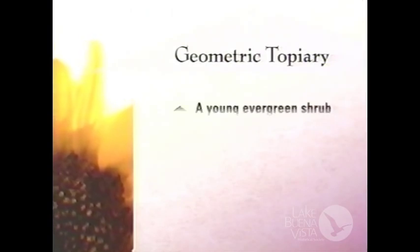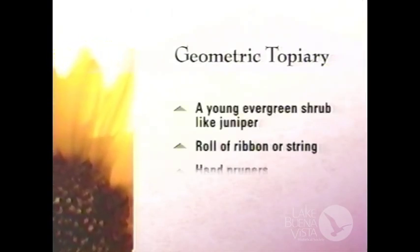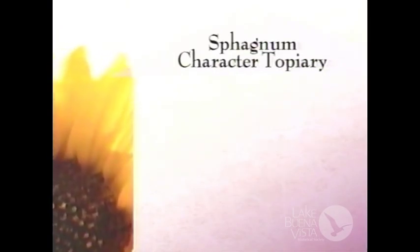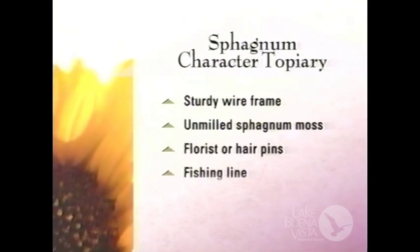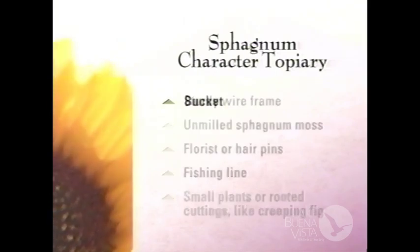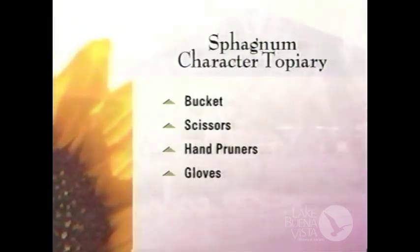To make a spiral geometric topiary, here's what you'll need: a young evergreen shrub like a juniper, a roll of ribbon or string, some hand pruners, and hedge shears. To make a sphagnum character topiary, you'll need a sturdy wire frame, unmilled sphagnum moss, florist pins or hairpins, some fishing line, and small plants or rooted cuttings like creeping fig. You'll also need a bucket, scissors, hand pruners, and gloves.